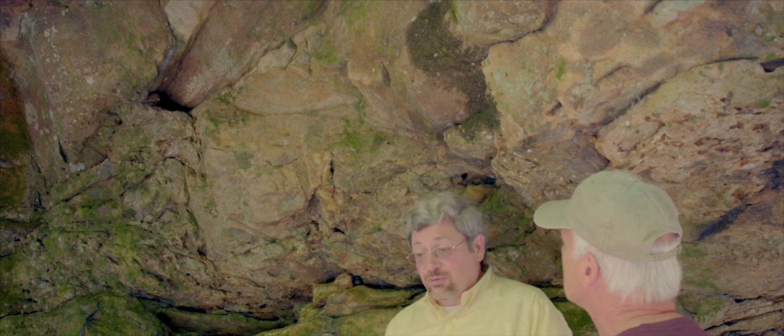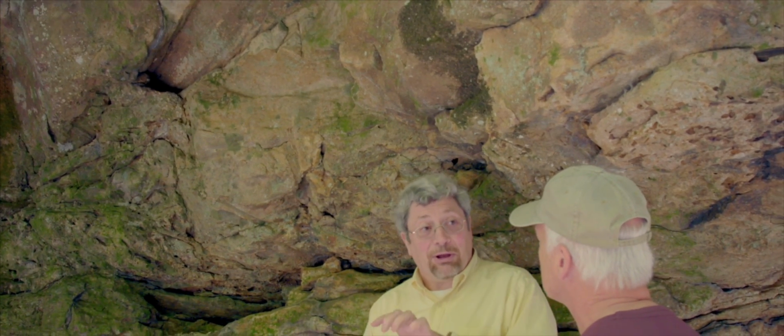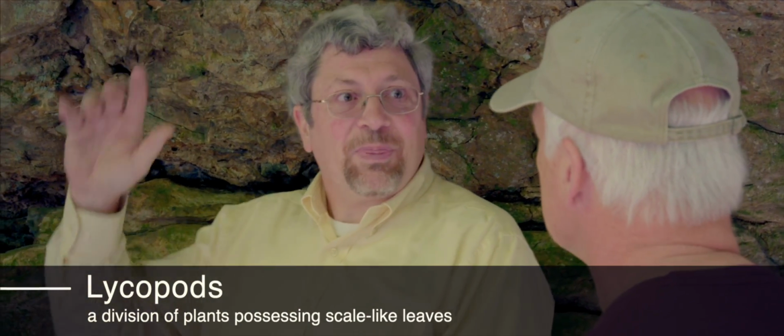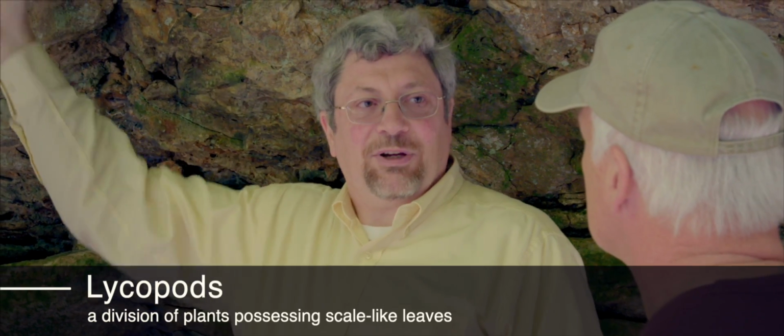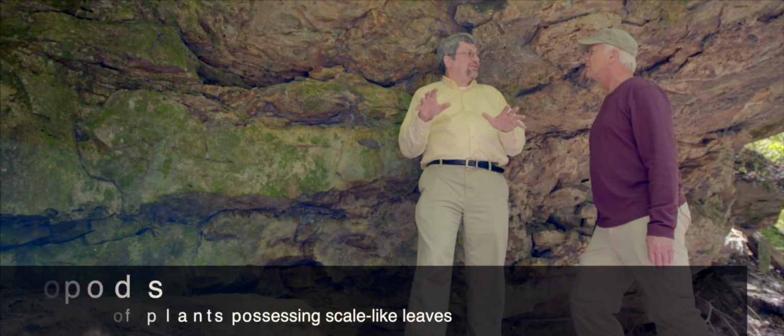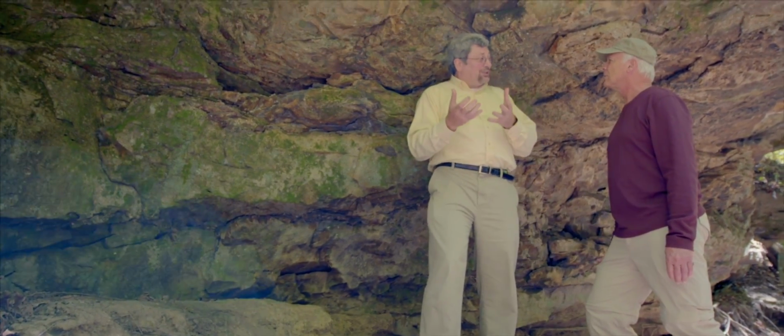In the present world, we have scrawny little lycopods. We have herbaceous lycopods, soft, short plants, not tall trees. But these are arborescent lycopods. These are lycopods that grew to the size of trees. So they're in that group of plants known as lycopods, but they're unlike anything in the present. And what's really interesting about them is that they're hollow.